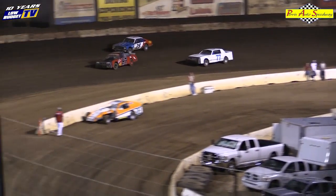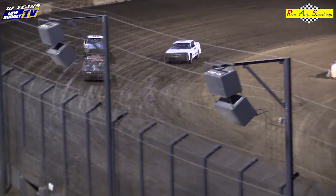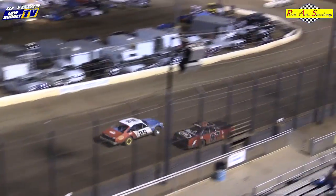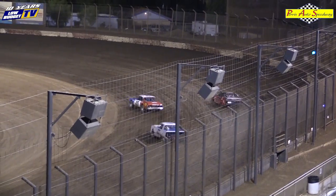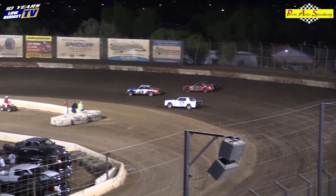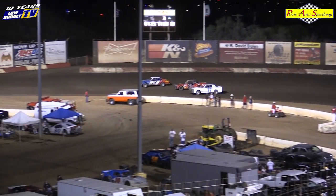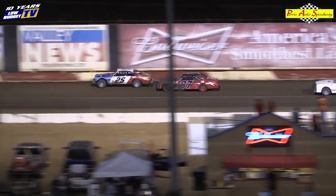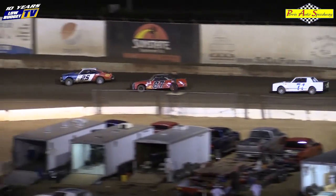A healthy field of Street Stocks here tonight. I believe we've got 16 of them. To the inside goes Deitz. Now he's battling for the lead. So Curtis into the lead, lap number 3. But here comes Christensen fighting back on the inside.